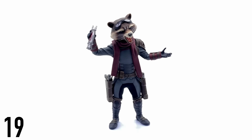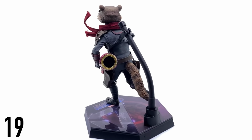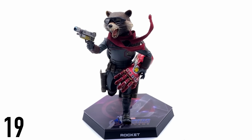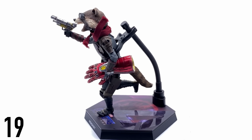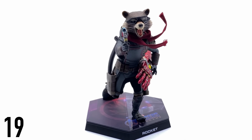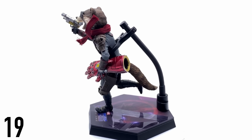Next up, we have the Endgame version of Rocket Raccoon. This is actually my personal favourite Rocket Raccoon figure that's been released by Hot Toys. I love the outfit, the fact that he's got interchangeable scarves, he comes with a bunch of accessories, and he's extremely well sculpted and painted. Plus, who's going to argue? It's another Rocket Raccoon. The magnetic glasses is also a very nice touch.